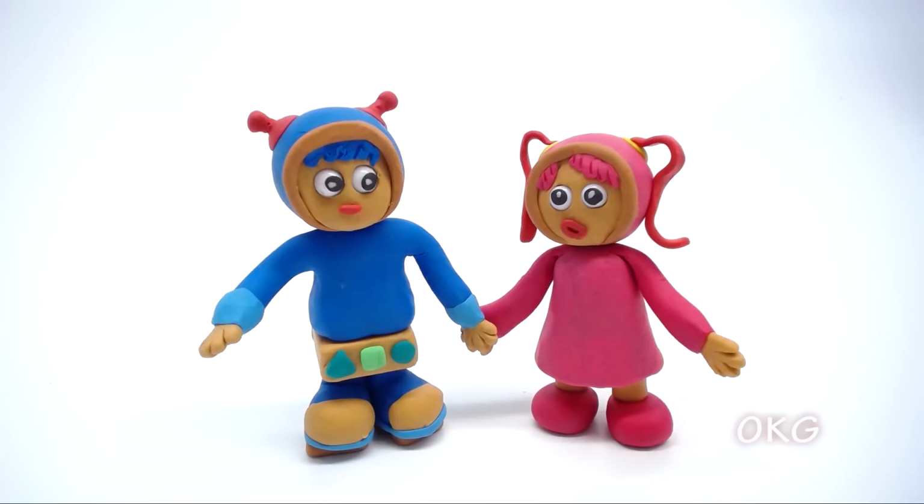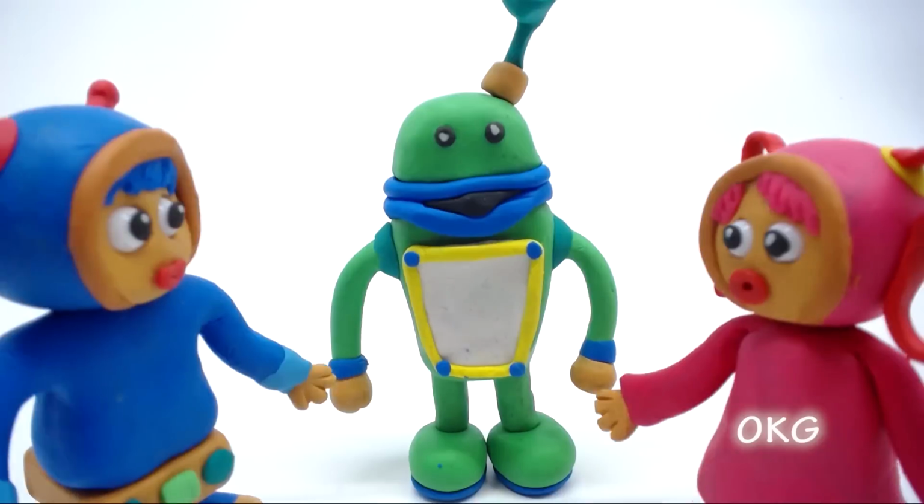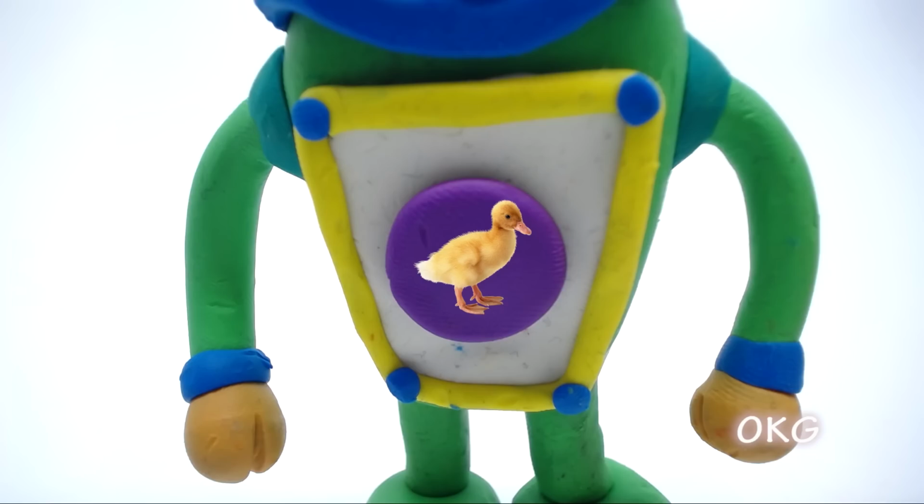Square. Let us show you the animals in the circle. Duck is yellow. Whale is blue. Frog is green. Butterfly is purple. Lion is orange. Gorilla is black. Bear is brown. Lobster is red.